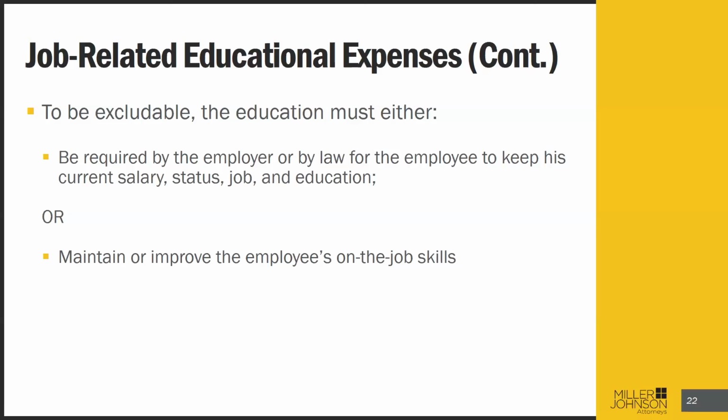And I use the word generally there because there is temporary relief out there right now, which was passed as part of the American Rescue Plan Act, where student loan debt that's forgiven between January 1st, 2021 and December 31, 2025 is not included in taxable income. So if that student loan forgiveness occurred in that time period, there is an argument there that that amount would be reimbursable on a tax-free basis.